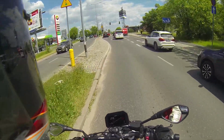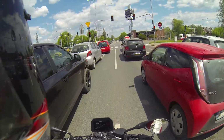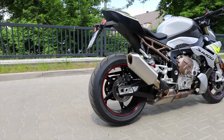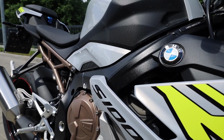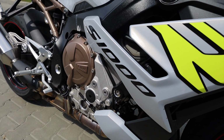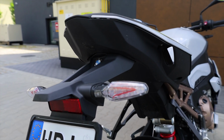I think that throttle response is so predictable that it's totally up to you what the bike does, what you want the bike to do. There are no surprises. I should probably mention that this new generation has a new frame and is lighter because of that, and because of the engine being lighter too. But I'm not sure I can really feel it. It's like 5-6 kilograms, so perhaps in some extreme conditions the difference would be noticeable, but all generations just feel good here.